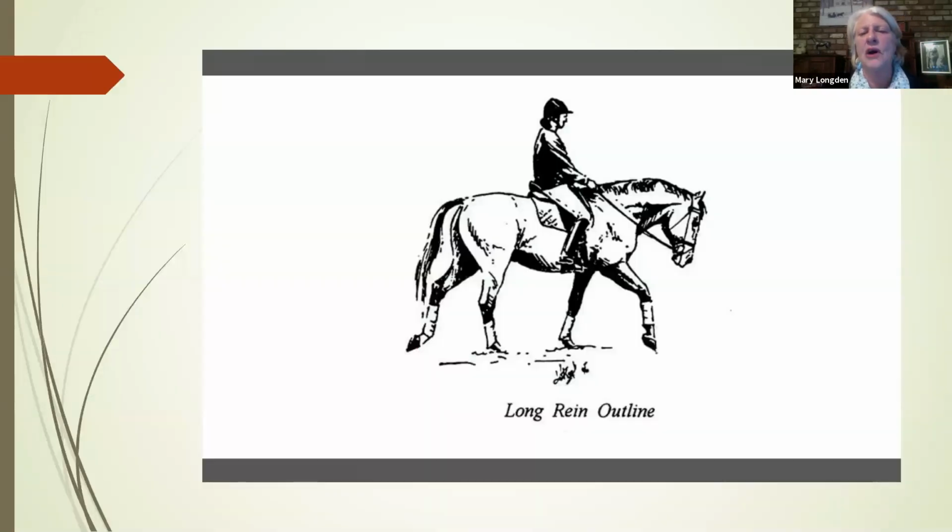So in a long rein outline, there's always great debate about how low the horse's head should be. And the pole level with the wither or slightly lower than the wither is what you want, because when the head is down there, it frees the shoulders. And then you've got full use of the horse's front legs.